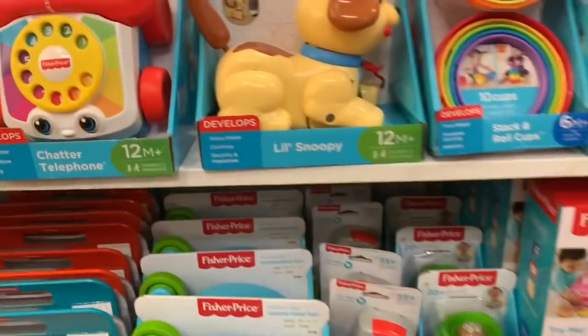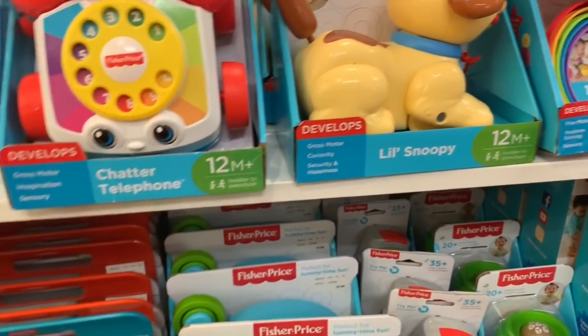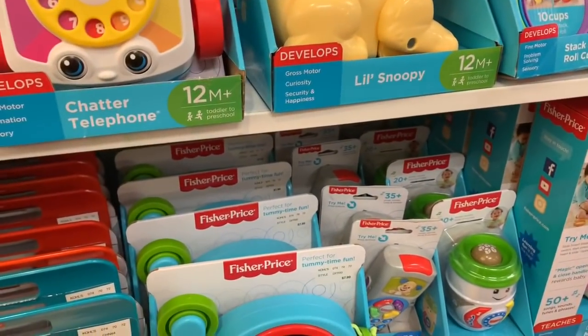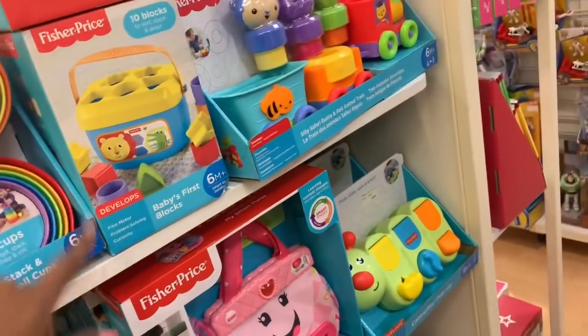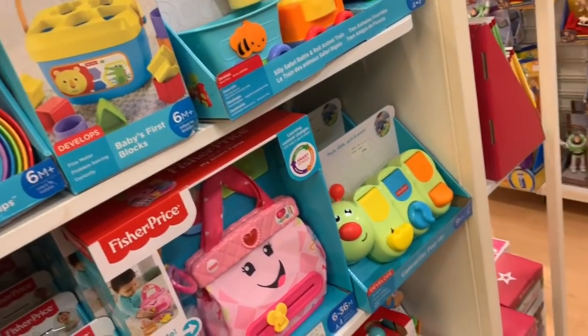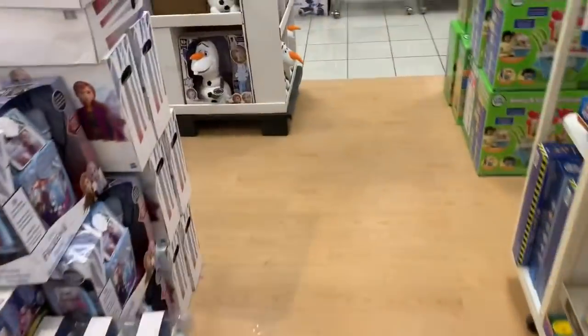I feel like I used to have something like this back in the day. And here's a neutral color one. I don't know. Mimi has one like that, so I'm not gonna get him one of those. This is all the Frozen 2 stuff. They have a karaoke machine. That's pretty cool.